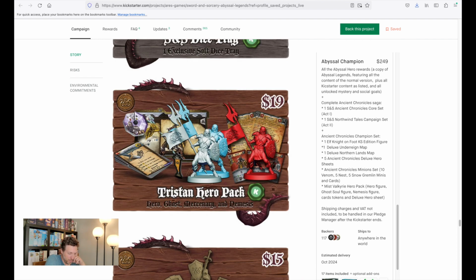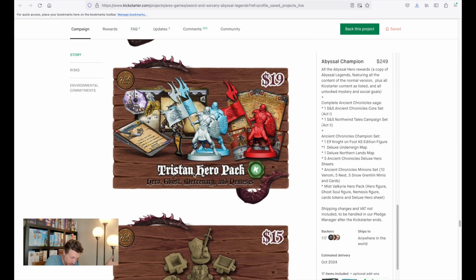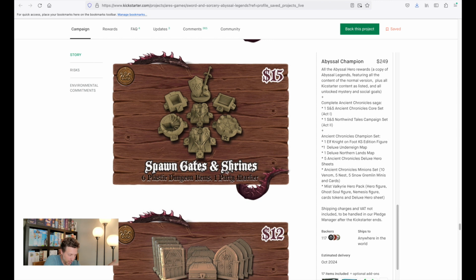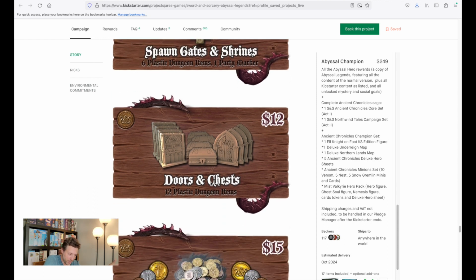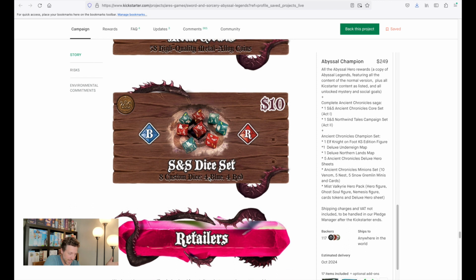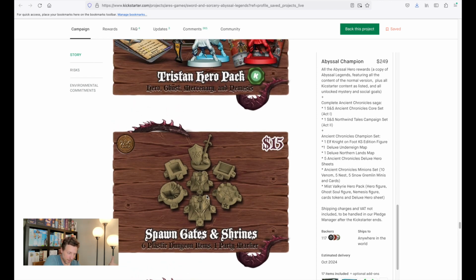And then we go to stuff from the previous series. So you can buy the Tristan Hero pack. You can buy the Spawn Gates and Shrines. These are just going to be upgrades that you can use in the new series. You've got doors and chests. You've got metal crowns. You've got a dice set. So most of this is cosmetic upgrades.